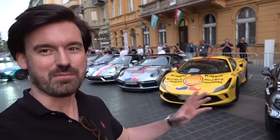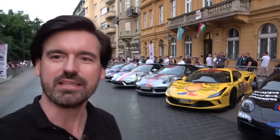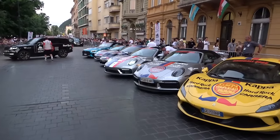At the grid here in Budapest, crazy grid, crazy amount of people that showed up, and of course spectacular cars. So yeah, that's pretty much it.